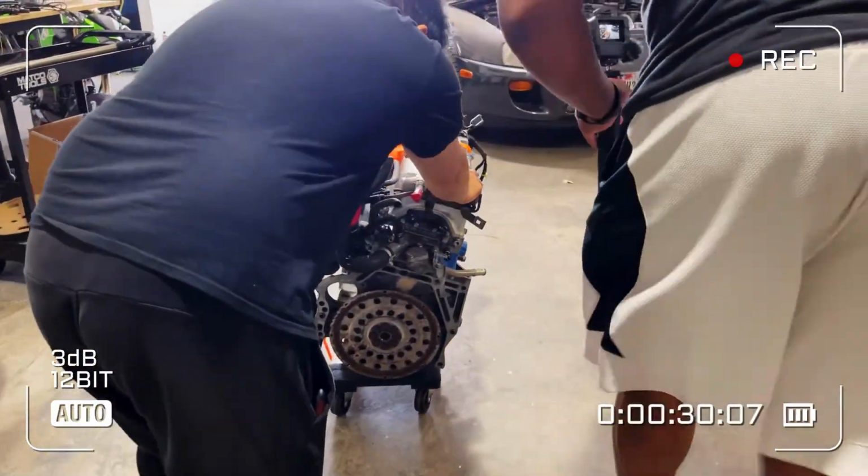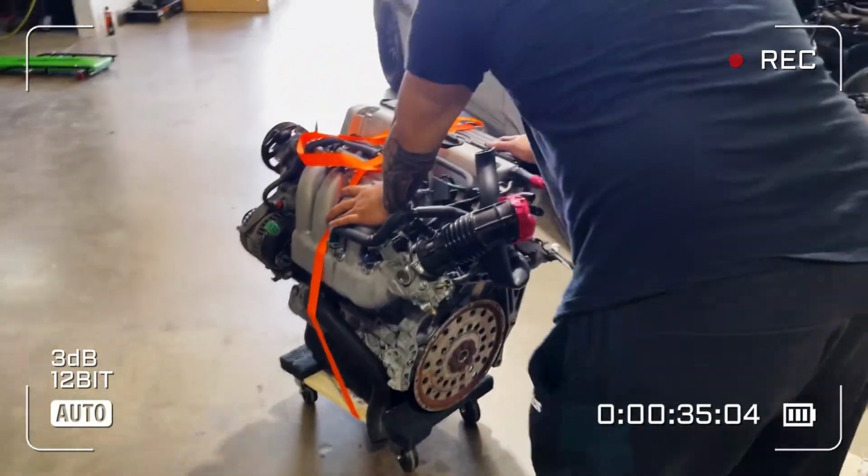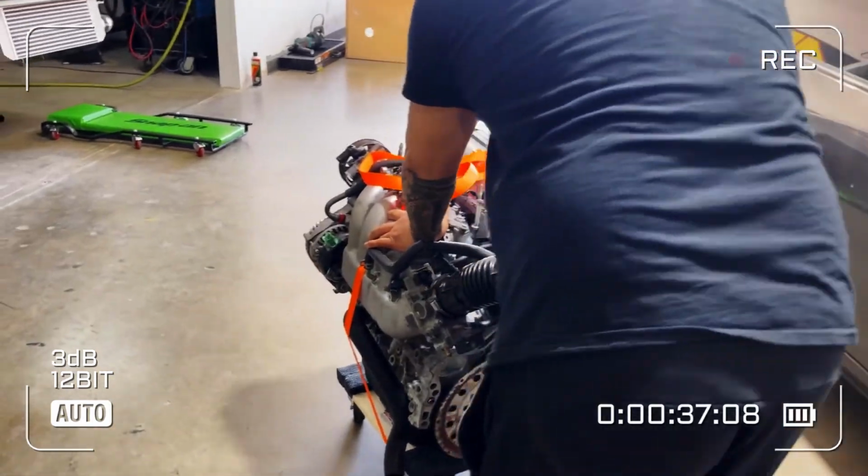Yeah, that bolts up to the transmission. Wait, yours is a manual, right? Yeah. Okay. 5-speed.